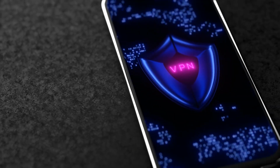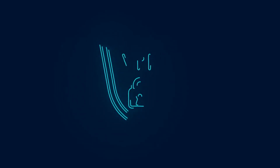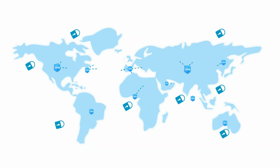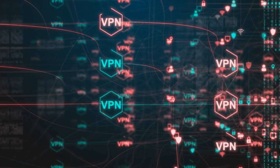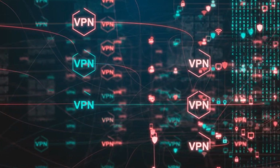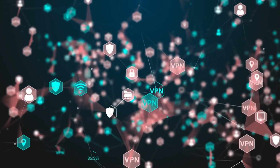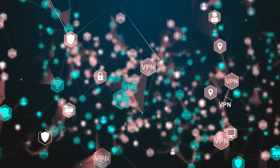To get started, choose a trusted provider with strong encryption like AES 256, a no-logs policy, and fast server speeds. Install the Virtual Private Network app on your device. Configure key settings such as the kill switch and auto-connect, and connect to a server based on your location or content access needs. Regularly using a virtual private network ensures your privacy, prevents unauthorized access to your data, and keeps your online activities secure, whether you're working, streaming, or browsing.